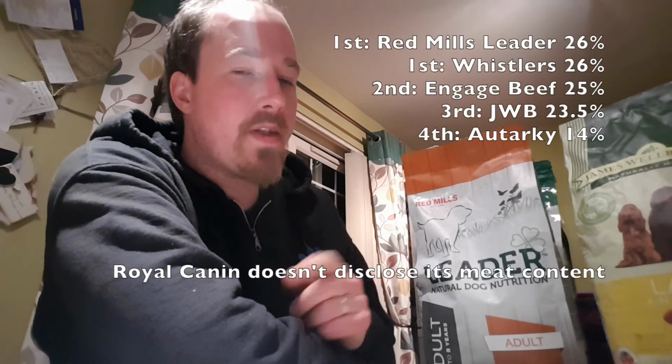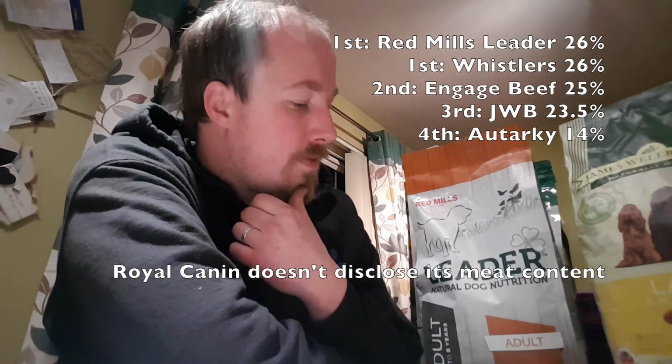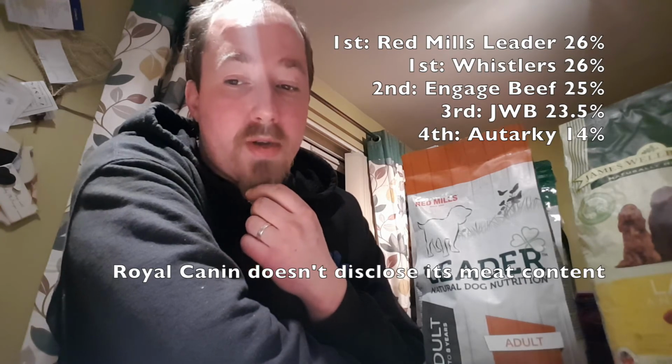The next thing you want to look at is the meat content. Whenever you look at the meat content, a lot of them will actually tell you the percentage of meat. I had to take Royal Canin out of the equation because Royal Canin won't, and they probably never will tell you what meat content is actually in the bag. It tells you there's dehydrated chicken protein in it, but it doesn't tell you what that is or how it's broken down or how much is actually in it percentage wise. So whenever I remove that from the equation, the ones with the most meat content are the Red Mills Leader and the Whistler's working dog food, which both have 26% meat content.